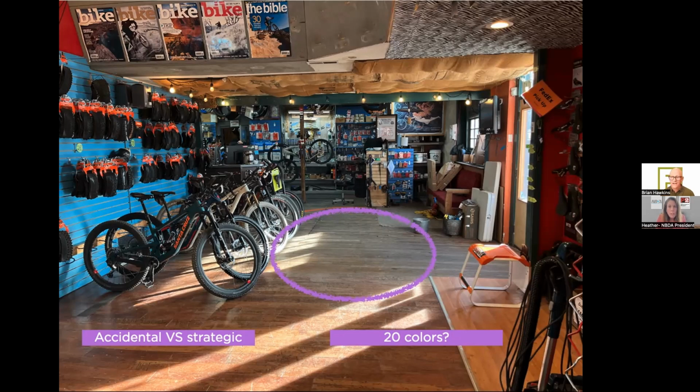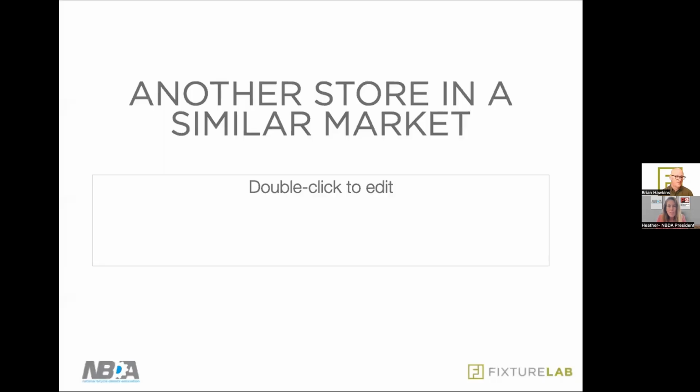All right. I know we're running short on time, so I think we have like 2 minutes left, Brian. No, it's fine. This is the last picture from this store I'm going to show. What I wanted to show is another store in a very similar market, just a few hours driving time from this store, that has solved the kinds of problems that we're talking about.